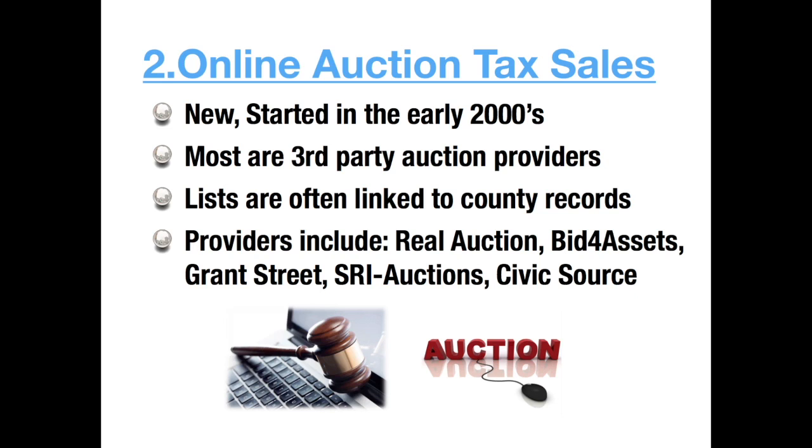In addition to those third party providers, there are also states and counties that have produced their own type of online auction system and continue to use that. So it really depends on the state and the county as to whether or not they use one of these third party providers or whether they conduct their own online auctions. But the primary benefit of online auctions is the ability to invest without travel.